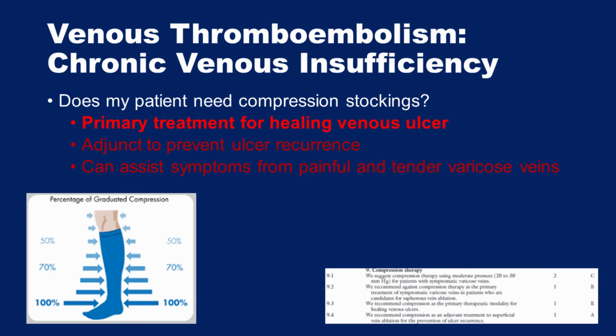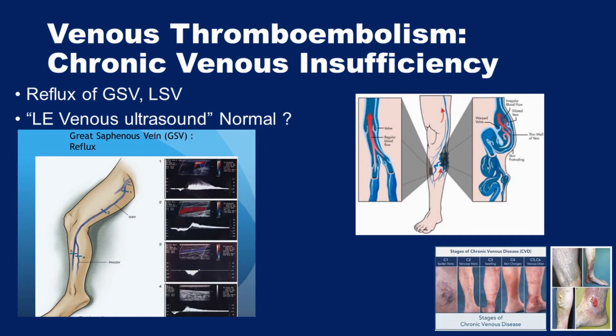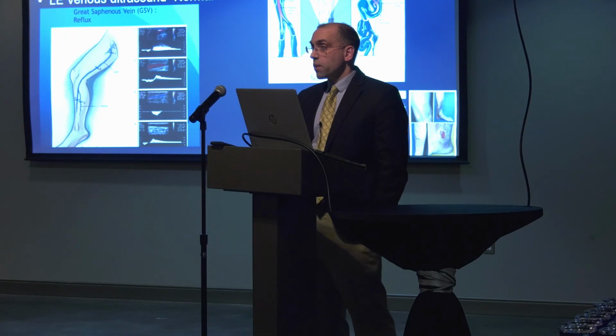Adequate compression, usually 30 to 40, helps heal venous ulcers. Oftentimes, patients with venous ulcers need treatment of their underlying venous insufficiency as well. The way we assess that is with a venous ultrasound. A couple times a month, we'll see patients who have fairly advanced vein disease, and they'll say, listen, I know I've got bad veins, but my venous ultrasound is normal, so what's the truth? And do I actually have vein disease?